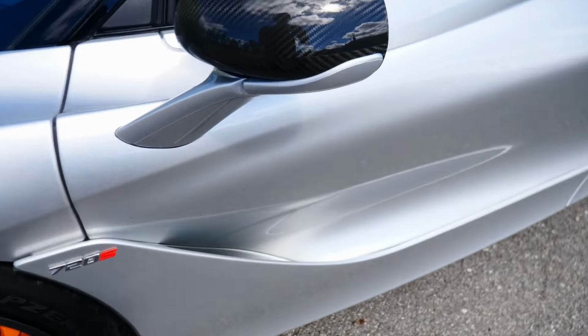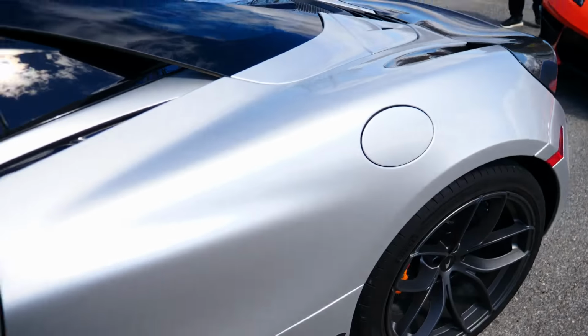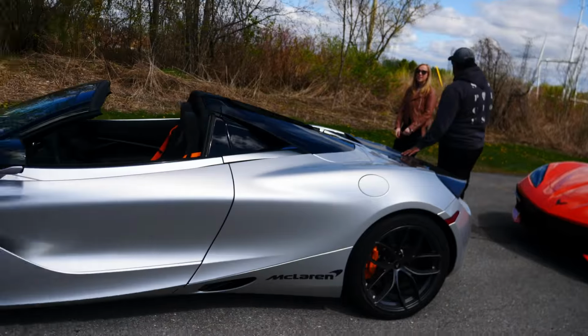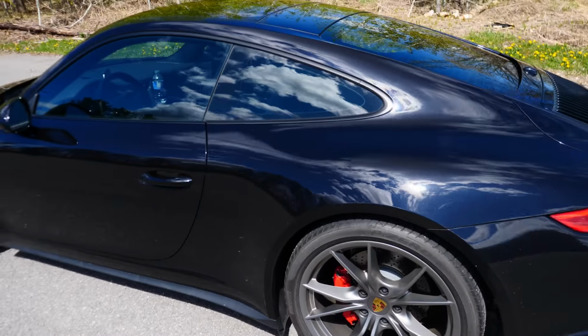And like the door sill, air comes right through there, flows right into there. There's so many cuts in this car. So many cuts. The spoiler obviously comes up. I'll show you Sylvia's. Oh, I wonder what happened there. I'll show you Sylvia's new car. Just picked this guy up.